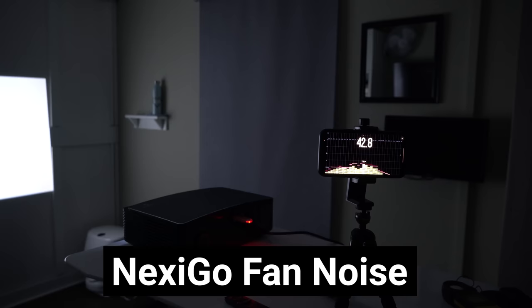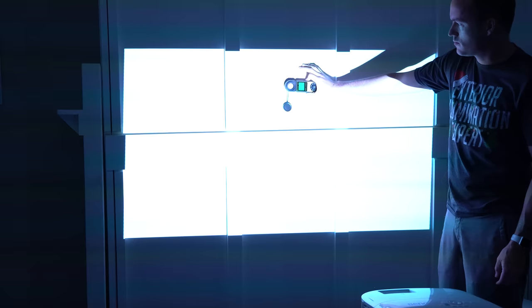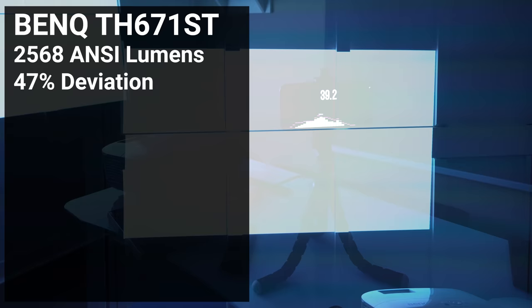So how do these measurements compare to an HID bulb projector from a big name brand? I repeated all these tests with my $700 BenQ TH671ST, and expectedly it did significantly better in every single category, with 2,568 measured ANSI lumens, 47% brightness deviation, and it was the quietest of all the projectors at just 39 decibels.